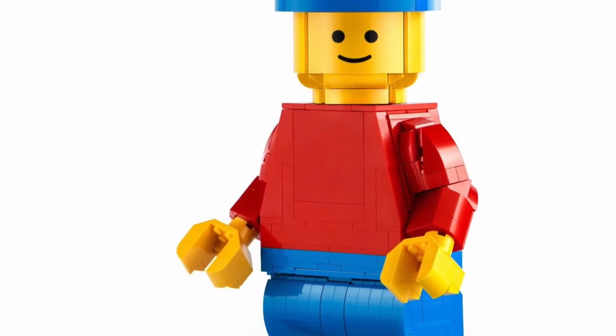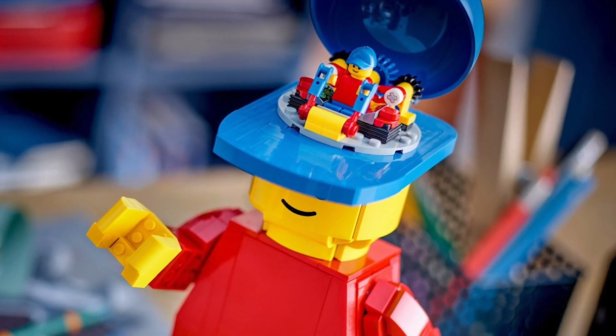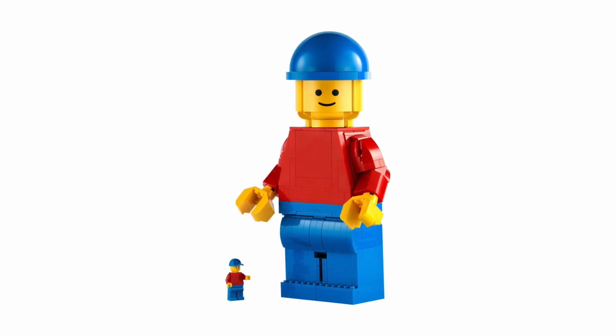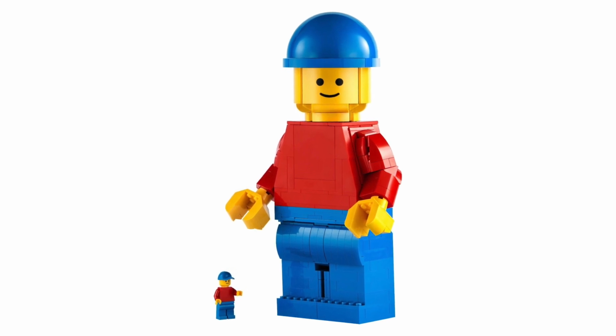It comes with a matching standard size minifigure, but has this cool play feature where you can lift up the top of his cap to show the minifigure driving the huge minifigure as some sort of mech. But as I've got the older brick-built minifigure and also the Harry Potter ones, this is a set that I'll definitely be putting on my wanted list.